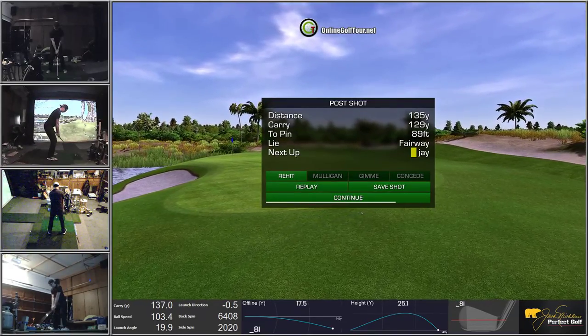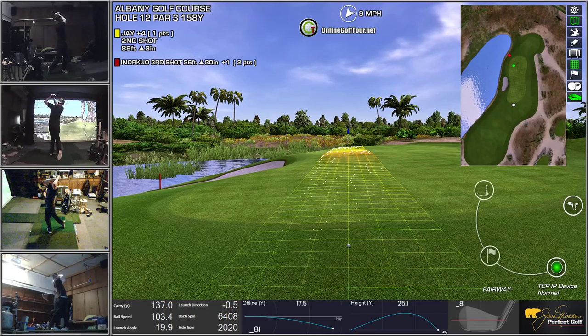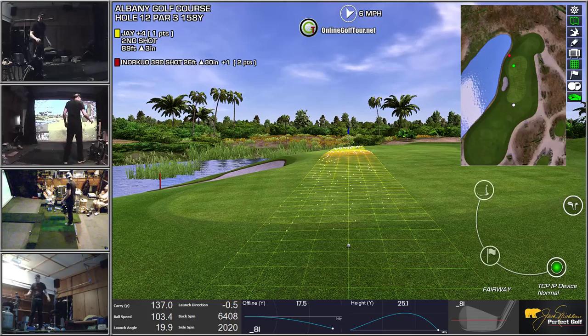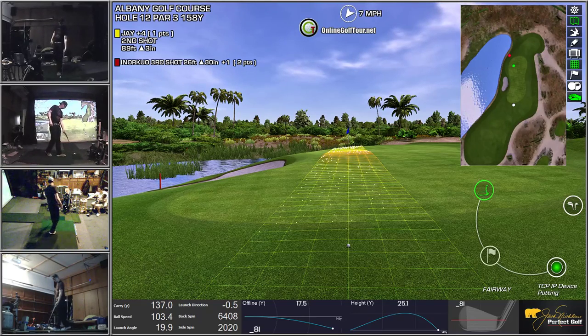Approach for Poulter at 14. That looks to be the right line. It is. Great shot from Poulter. And he'll have a putt to get to 8 under par. What an incredible day. As Tony Finau is now in the clubhouse with a 64, the leader at 11 under par.